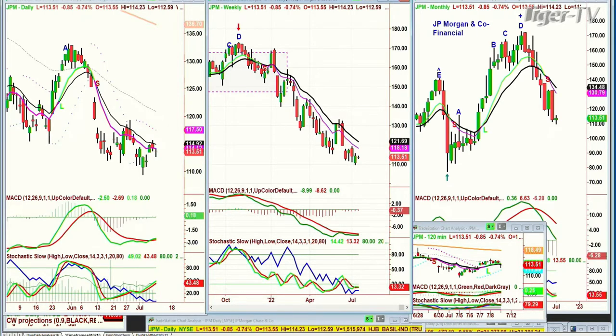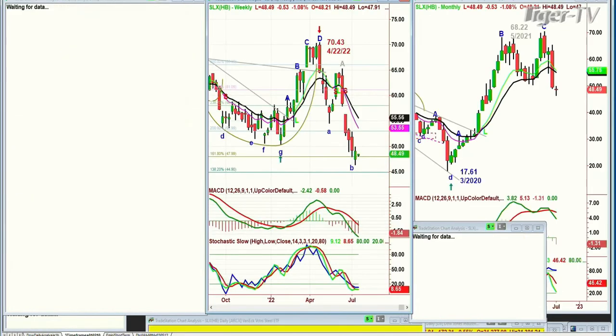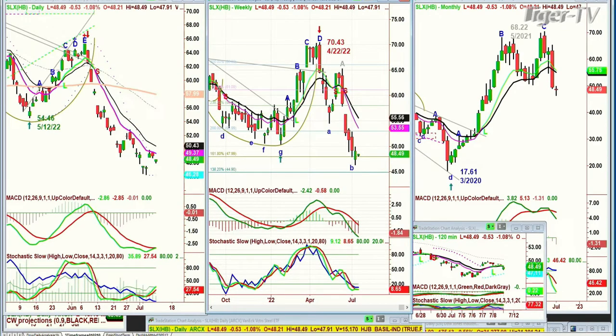A question came in, not a question, a statement, saying that the steels are acting quite nicely today. Well, the SLX, which is the Van Eck steel ETF, is trading down 53 cents at 48.49, made a low 4 days ago. It was once upon a time at 70.43 back in April, and then plunged down to the 46 level. So, I mean, that's a huge hit. It was at about 42%.